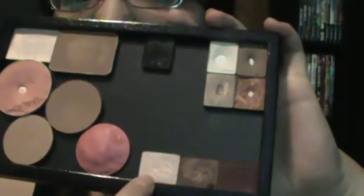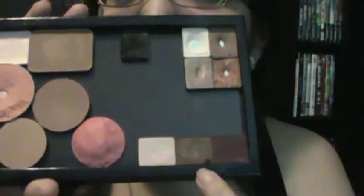Same with these shades. Satin Sheets, what is this called? What are you called? Lovey Dovey, and then Cherry Cola over here. So these are the four shades that I for sure want to finish up, and I haven't really made much progress on these, which, like I said, I'm not really focusing on them.